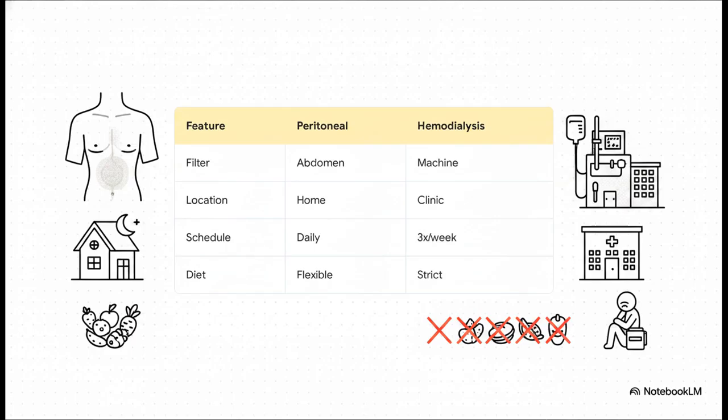Hemodialysis, on the other hand, physically circulates the child's blood outside the body through an artificial kidney machine. Now, it achieves very fast correction of fluid and electrolytes, but it is grueling. It requires clinic visits usually 3 times a week for several hours, super strict diet restrictions, and surgical vascular access. The psychological toll here is just immense. Adolescents in particular often deeply resent the enforced dependence, the massive disruption to their schooling, and just the overall loss of control that hemodialysis imposes on their lives.